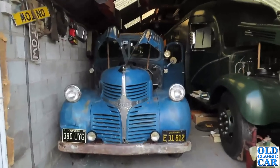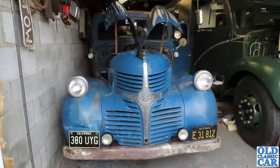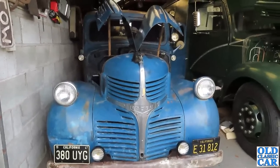Well, morning everyone, and well, best laid plans and all that. It's all fueled up and ready to go, but it won't go. It won't start for some reason. I'm not quite sure what's going on, whether it's fuel related or ignition.